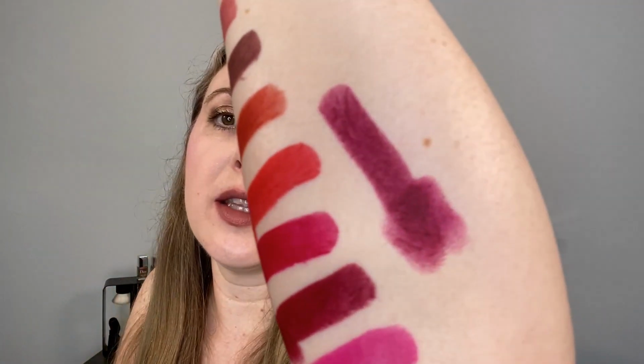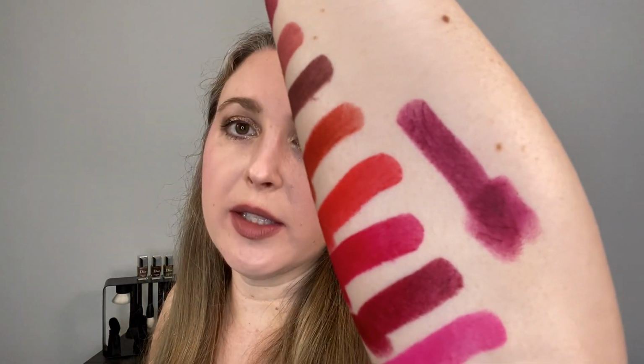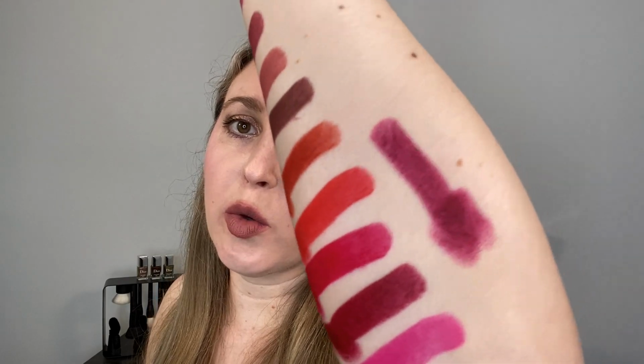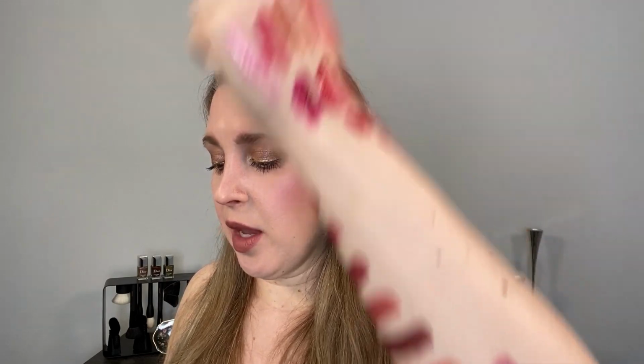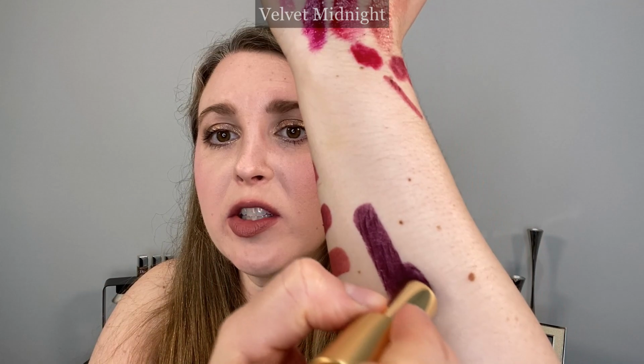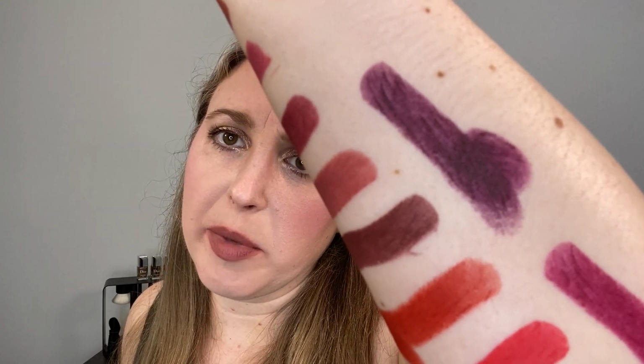I'm going to have to start moving here. So Myth, this is the berry shade, and you can see that you've got some purpley tones to it. It is cooler in tone. It's a really pretty, almost like crushed blackberries. And then last up, we have Velvet Midnight, which is a really deep eggplant purple, with a little bit of pink in it compared to eggplant, but it's essentially an eggplant purple shade. Very stunning on certain people.